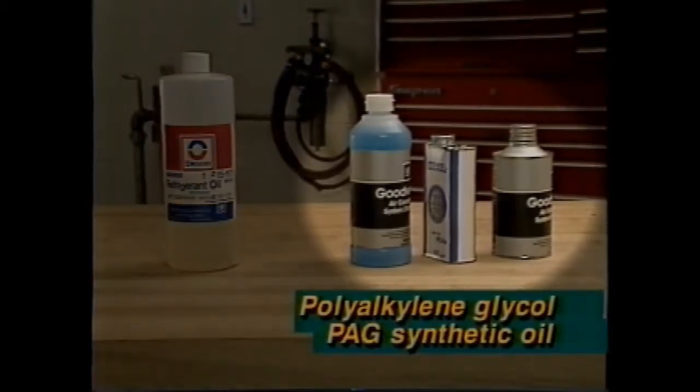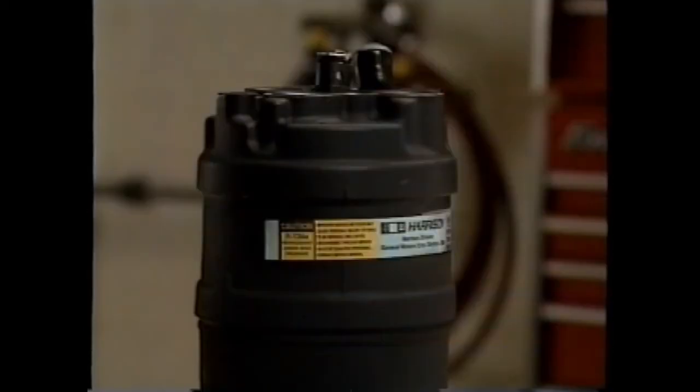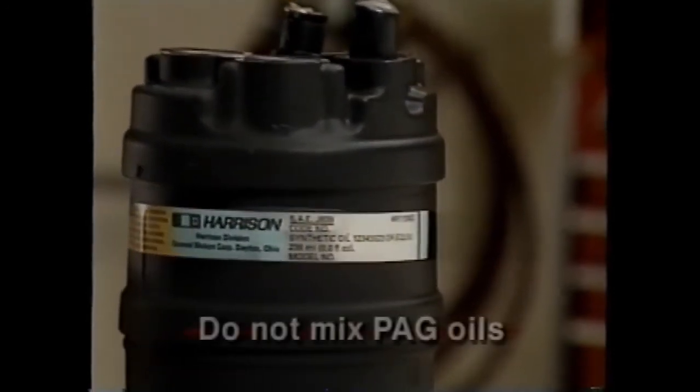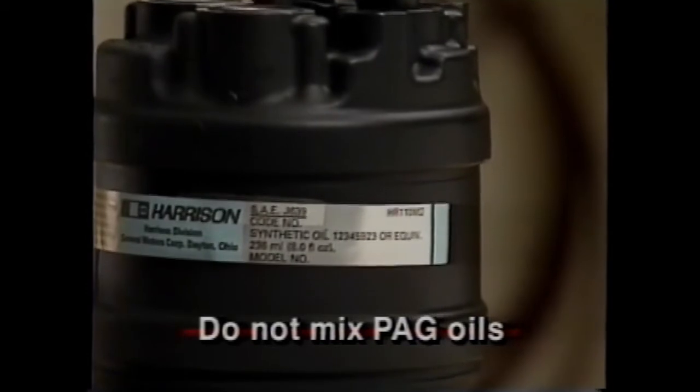R134A systems, on the other hand, use what's called a polyalkylene glycol or PAG synthetic oil that is specially formulated for use with the refrigerant. Initially, GM will be using several different types of synthetic oils, which are produced by different manufacturers, specifically for their own compressors. Although the oils are similar, there are differences in viscosities and additives. These oils should not be mixed between systems, or compressor failure could occur. The PAG oil used in compressors manufactured by Harrison has a blue tint for easy identification. When adding PAG oil, make certain to follow the specifications shown on the compressor.